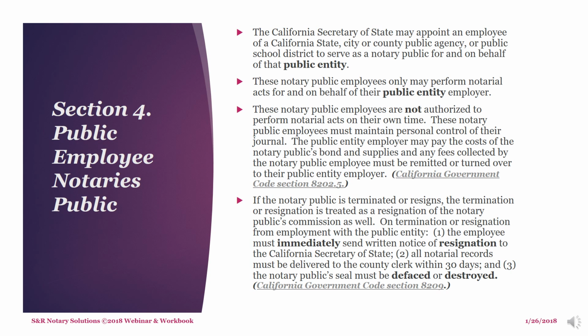These notary public employees must maintain personal control of their journal. The public entity employer may pay the costs of the notary public's bond and supplies, and any fees collected by the notary public employee must be remitted or turned over to the public entity employer.